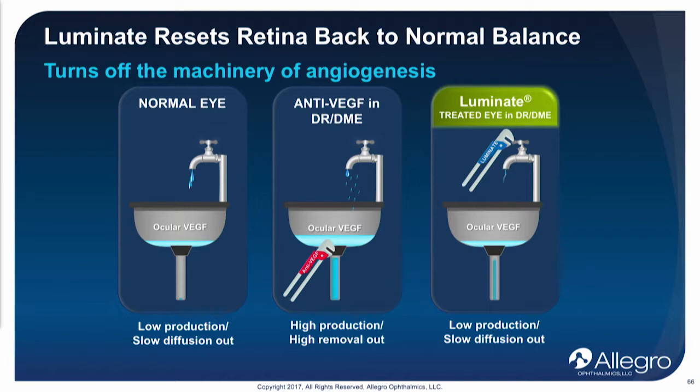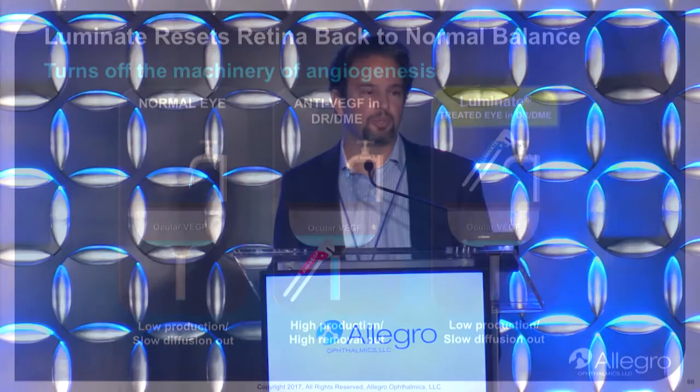Keep in mind, that means that you're not removing the pre-existing VEGF load in the eye. So a patient who comes into your study with diabetic retinopathy or DME will have an eye full of VEGF, and when you give them Luminate, you'll turn off the production of more and cut down inflammation, but the eye is still full of VEGF, and it slowly works its way out.